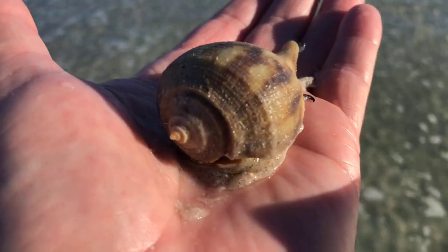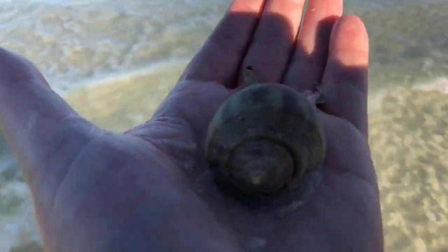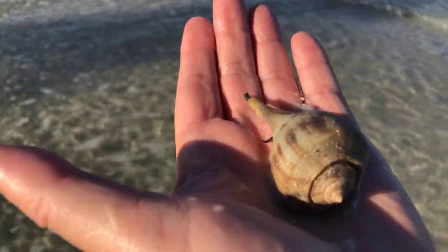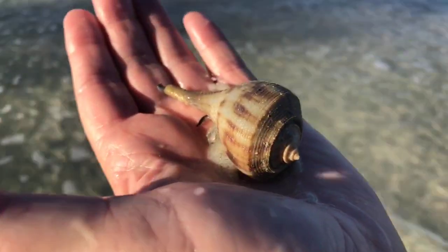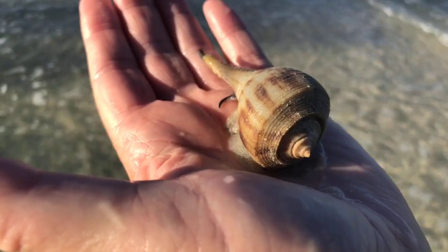How cool is that? A live lightning whelk. I'm going to come around to the other side here. Get the light on the other side. At least he felt me moving and he's tucking into his shell. That is such a beautiful shell.